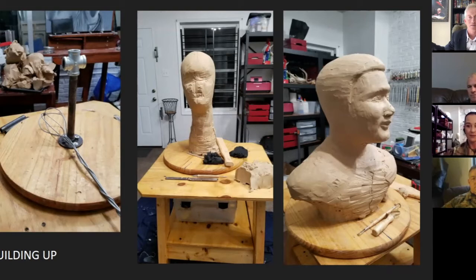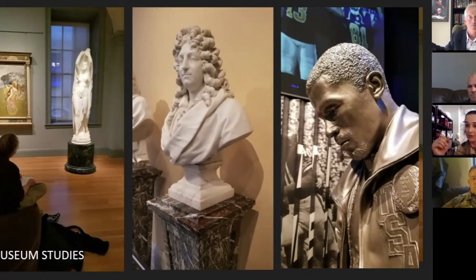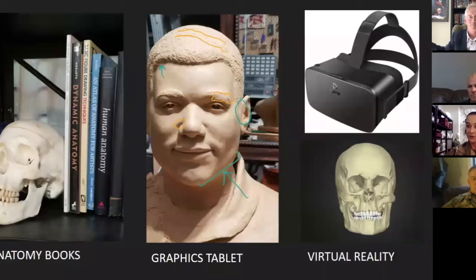I also did some research. Seeing as I didn't have the live model in front of me, I realized I kind of had to go back to school to get more proficient on anatomy and sculpture. So I would visit museums and see what other artists had done with their busts. Some other techniques that I used were anatomy books. I did a lot of sketches, and then I have a graphics tablet and a phablet, like a phone tablet, and I would go in and demarcate places that I wanted to change before doing so.